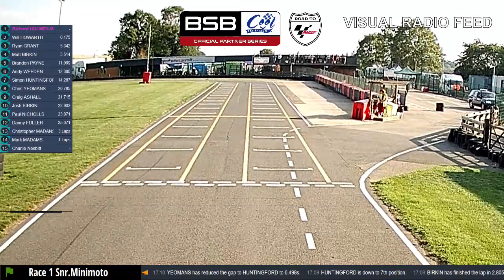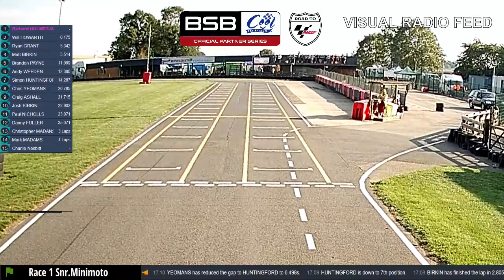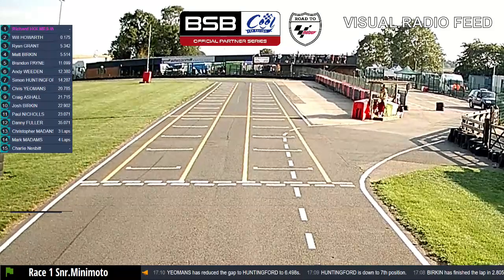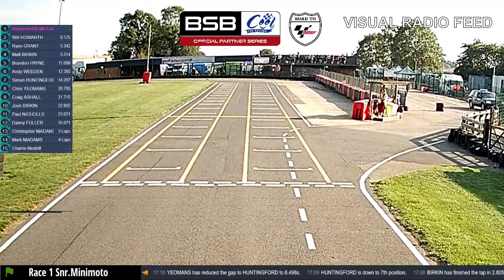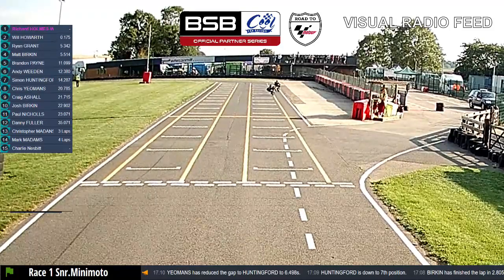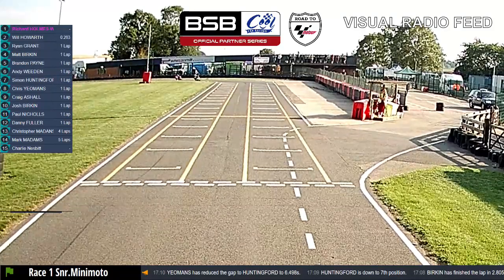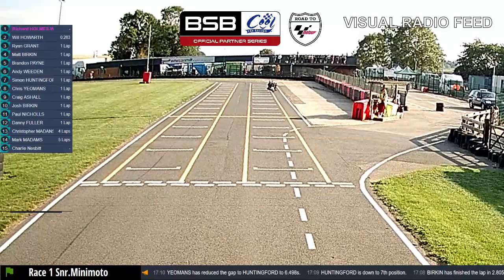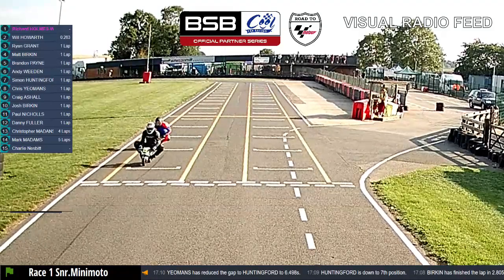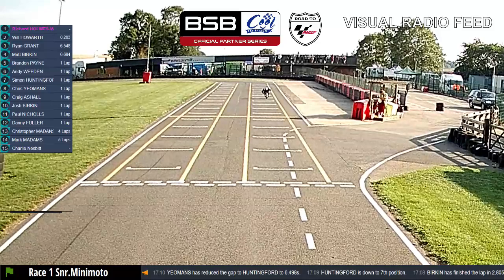Not a lot between them, so we've got a good battle for first and second, a great battle for third and fourth. Bit of a lonely fifth place ride for Brandon Payne, he won't mind that. Andy Whedon in sixth, Simon Huntingford in seventh, and then a huge gap before we get to Chris Yeomans. But across the line, Richard Holmes-Williams ahead of Will Howarth. How many times have we said that this year? Will Howarth really much the second best in this championship at the moment to Richard Holmes-Williams.